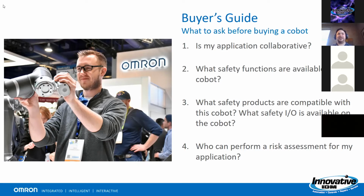You should definitely investigate what's native to the cobot before you proceed with that. Number 3, what safety products are compatible with this cobot, and how much safety IO is featured on the cobot? If you have a cobot with limited safety IO, you may not be able to have enough safety IO to do certain safety product configurations like we saw in our last 3 examples.